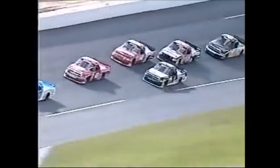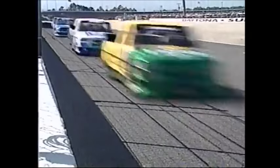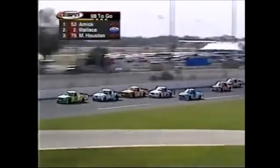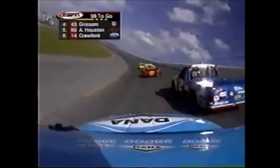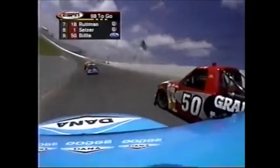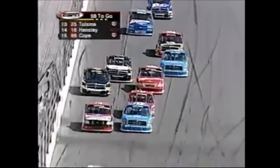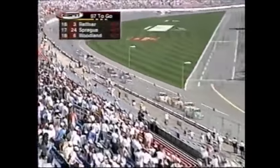Look at this. That is number 1, Dennis Setzer, alongside Rick Crawford in the number 14. Back to the battle up front. Here comes Ruttman. Now he's taking advantage, trying to go around Wallace. Can't get it done. And he's going to potentially lose another spot. Here comes Greg Biffle, but Biffle has no draft help. All of a sudden, Ruttman does pick up a partner in his fellow Dodge teammate. Finally, Biffle gets some help from Randy Renfro in the 41 Dodge.